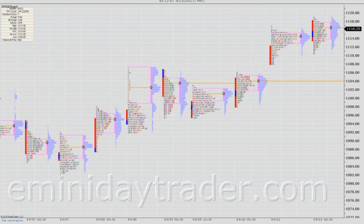Okay, here's a quick look at the E-mini S&P for Monday, September the 13th, 2010. We're looking at the market profiles as we usually start with them. This is Friday's market profile, and this is today's. So the one in the middle here is what occurred overnight.